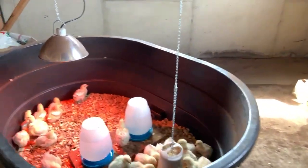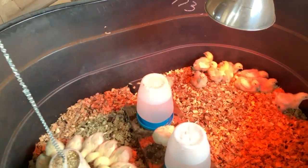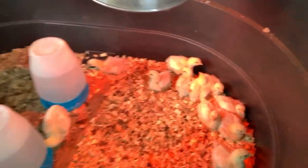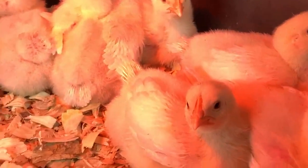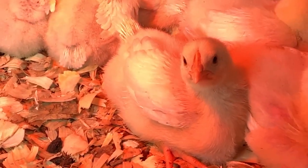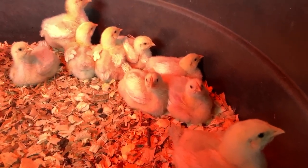So anyway, this is the setup. 1 heat lamp, 25 chicks, although they sent 26 and nobody has died. We're really, really pleased. They're a week and 2 days old. So you can see their feathers are starting to come in on their wings and tails. When they're pretty fully feathered is when we'll put them outside.